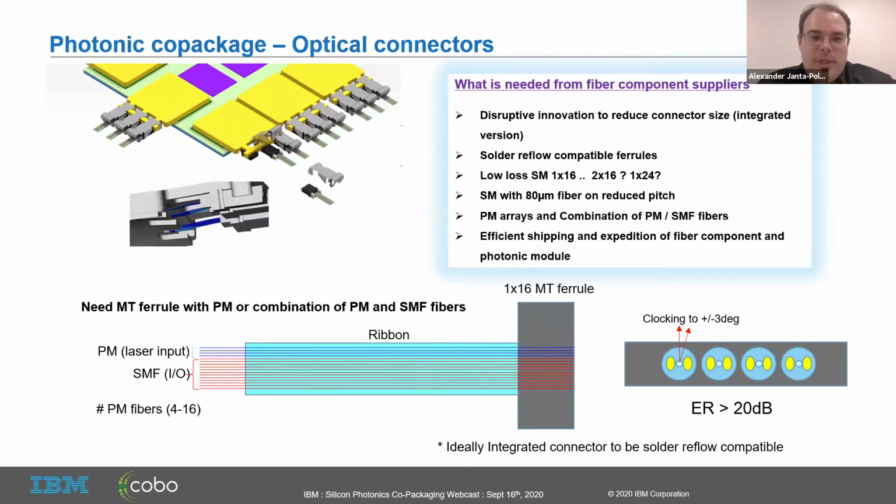And we have to include PM fibers to inject light. So we have a special component that has a mix of PM and single mode fibers inside. Here we have a little example where you have 4 PM laser inputs and a standard single mode fiber for IO that are clubbed together inside the MT. And we are doing that.